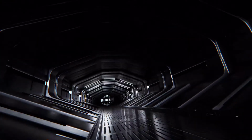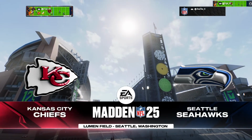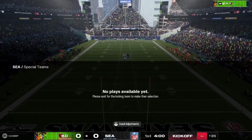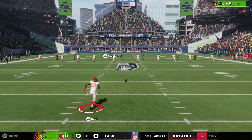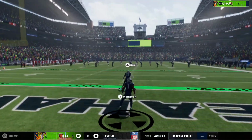EA Sports coverage of the National Football League brings us to the beautiful city of Seattle. We welcome you inside Lumen Field, the home of the Seahawks. Stage is set. Ball is on the tee. And off we go on EA Sports.